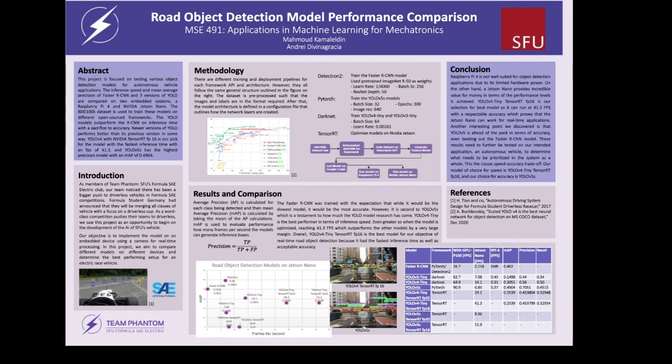And then for our results in comparison, we had two major metrics that we were comparing the models by. Mean average precision, which is a measure of how many true positives are compared to the true positives and false positives the model generates for each specific object that it's detecting. And the other metric that we were using was frame rate per second in order to compare these models for our goal of deploying it on an embedded system to perform real-time object detection as part of a software stack for an autonomous car.